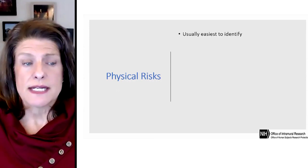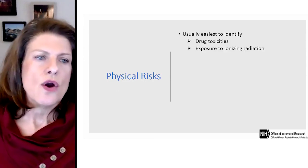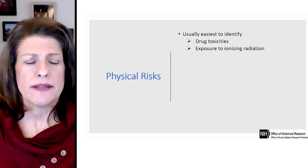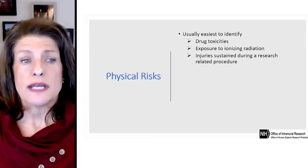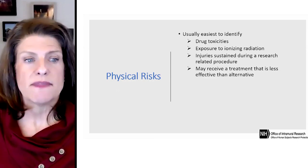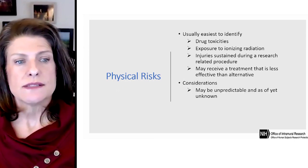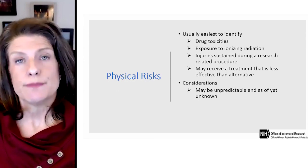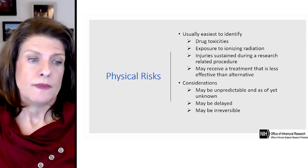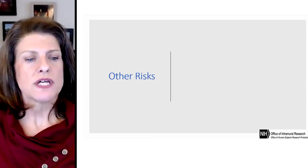We can certainly recognize physical risks. These are usually the easiest to identify. You can have a drug toxicity or potential exposure to ionizing radiation due to the scans required in the study, for example. You could have injuries sustained during a research-related procedure. A subject may receive a treatment that is less effective than the alternative. Other considerations are that the risks may be unpredictable and as yet unknown. The risk could be delayed, and the harm that's caused could be irreversible. There are other types of risks, however.